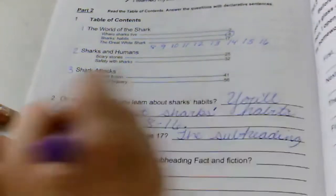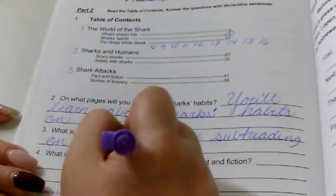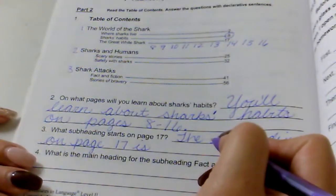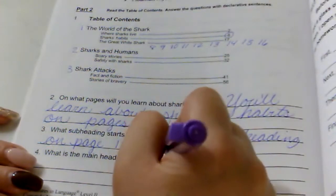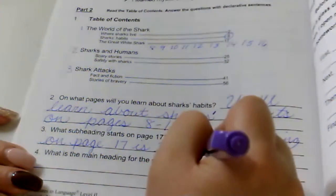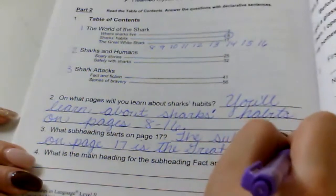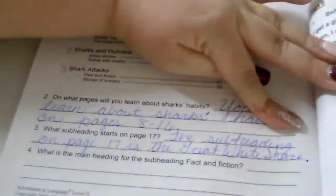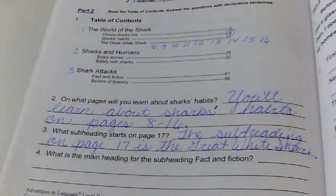Subheading on page 17 is, and I'm going to capitalize great white shark because it is a proper noun. The, capitalized T, the great white shark. I almost ran out of room. Right, shark. I have a period over there. You can't really see it, but it's there. Great white shark. The subheading on page 17 is the great white shark.